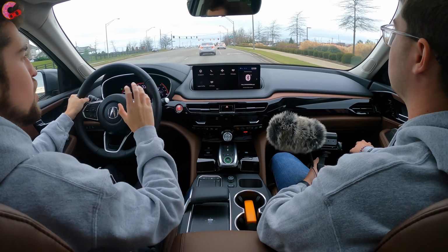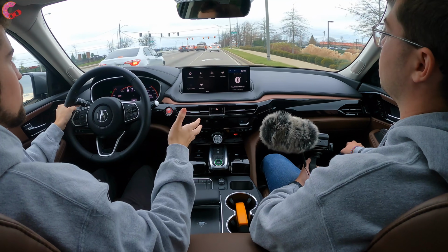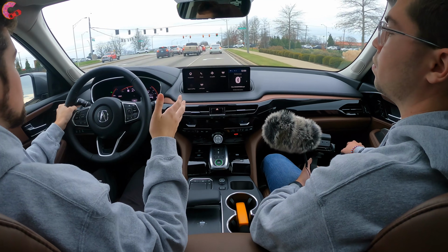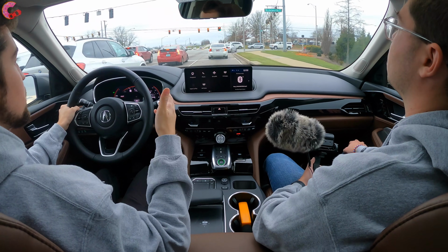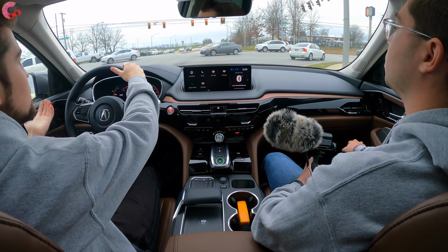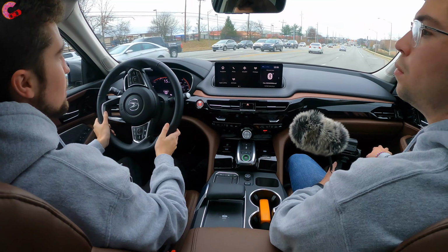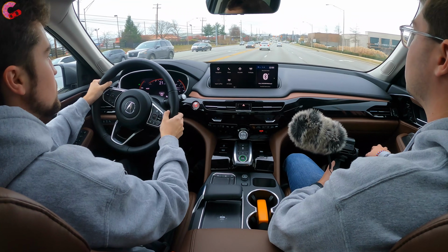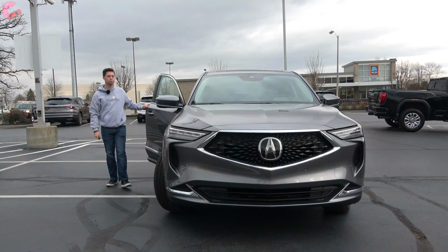It feels very, very similar to the Advance model. You still have a lot of luxury and a lot of equipment. There's only a few feature differences that you may or may not care about, but if you're not super attached to something like a 360 camera, for instance, then this right here is a really obvious choice to save a little bit of money and still get that really nice luxury experience.